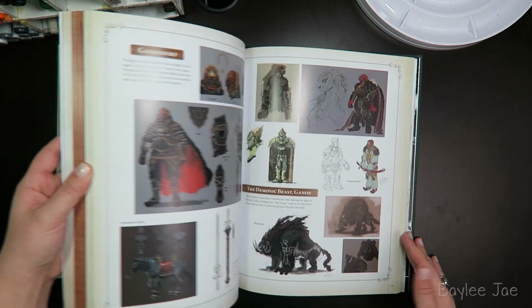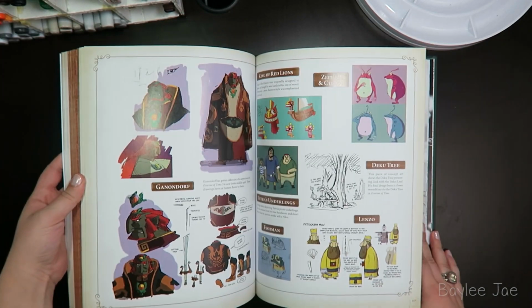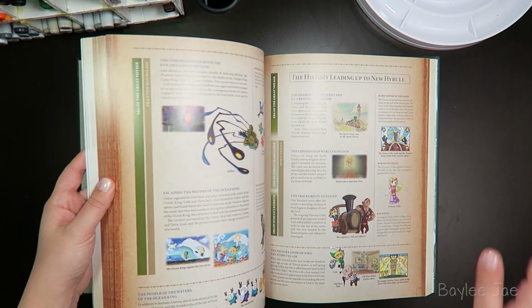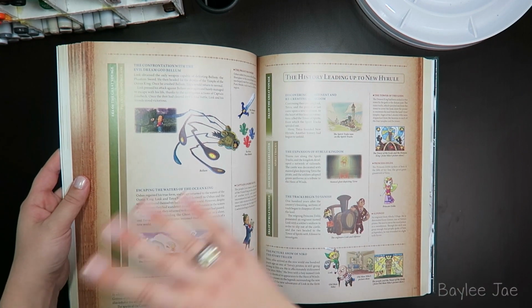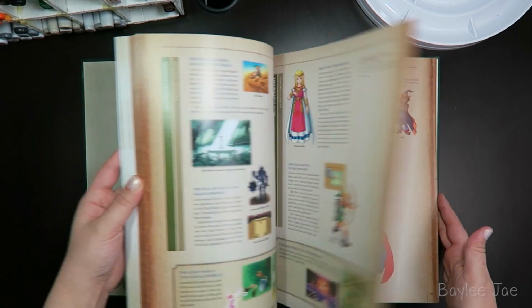What I love about art books is that when you're having art block or you just don't know what to draw, you can flip one open and get ideas. So that's why I love art books, and they're just beautiful. And I don't like having ebooks. I need printed books. I need to have a book in my hand to flip through. To me, that's the best. It takes up a lot of space, but it's worth it in my opinion.